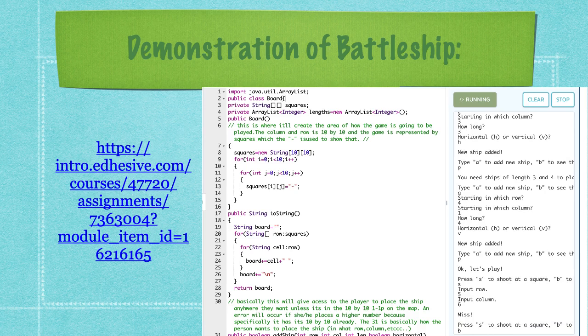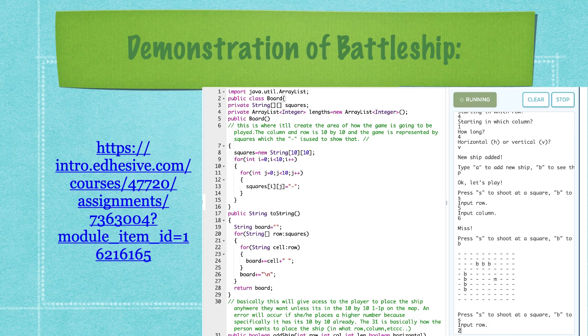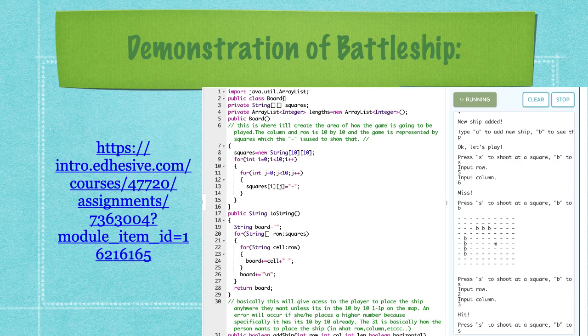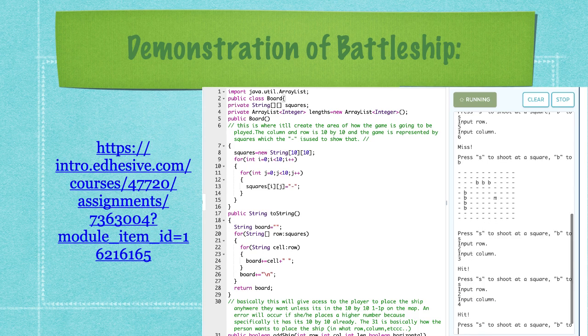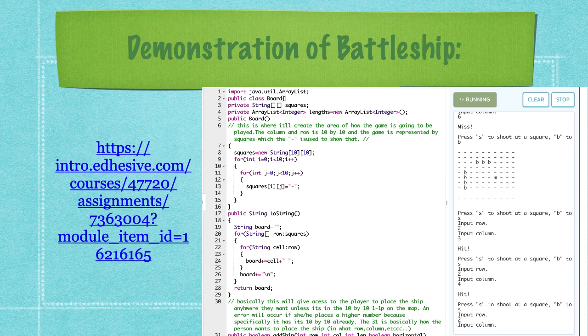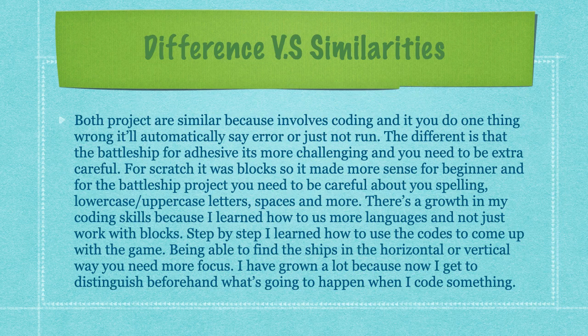So as you can see, this is some of the coding skills, the code I put here, and there's more, but these are the main things I started with. And the B, as you can see right here, is basically showing the ships and where you have to try to locate them to hit them at the right spot. And the game continues until it says game over, and that's the main purpose of the game.